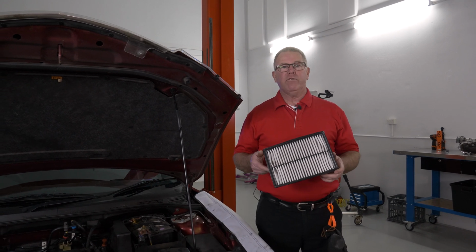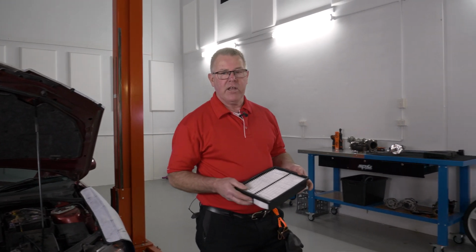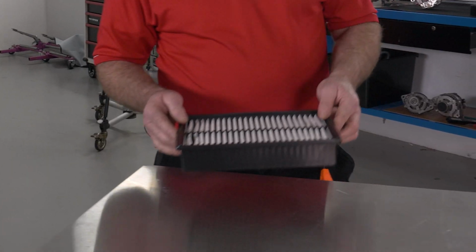Today I'd like to talk to you about air filters and highlight the importance of just how much air an engine needs to operate efficiently. To highlight this, we'll talk about the stoichiometric air-fuel ratio, which is the perfect air-fuel ratio. For a petrol engine, it's 14.7 parts of air to 1 part fuel, but it's by weight and not volume like a lot of people think.